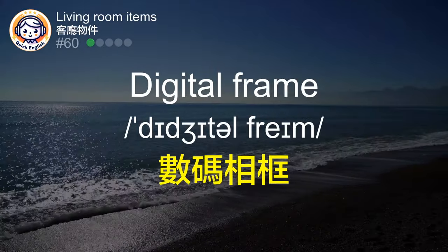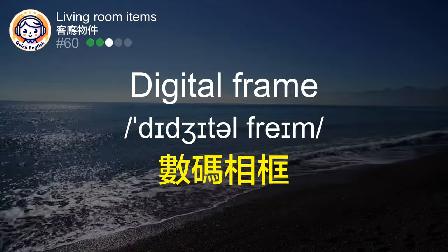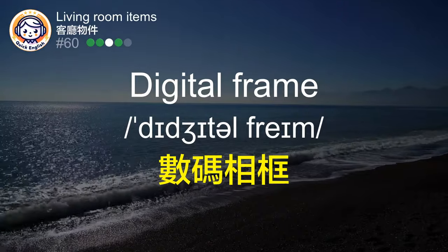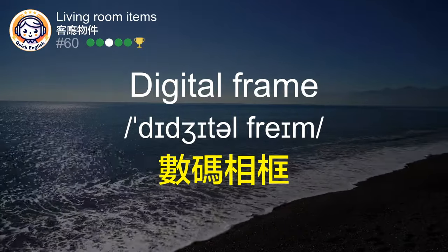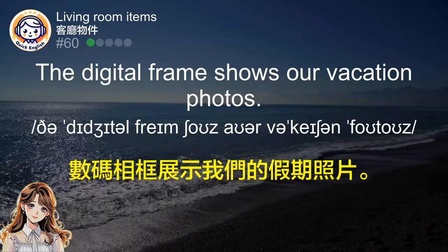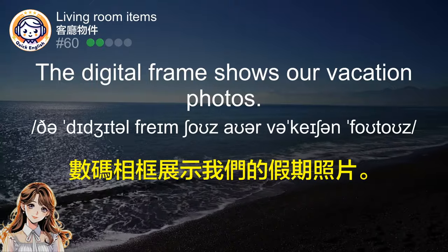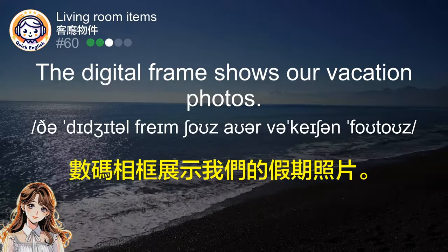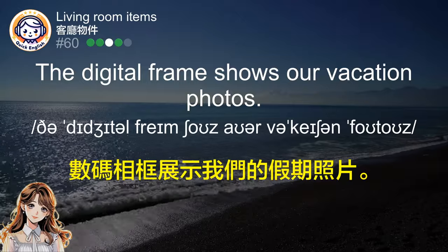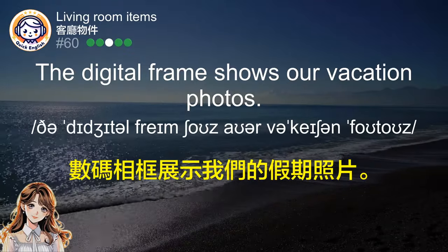Digital frame. 数码相框。 Digital frame. The digital frame shows our vacation photos. 数码相框展示我们的假期照片。 The digital frame shows our vacation photos.